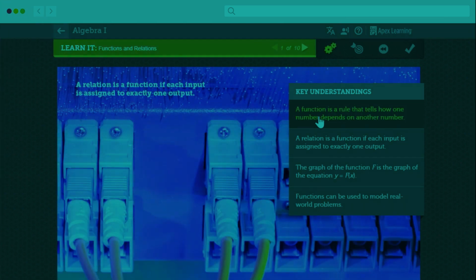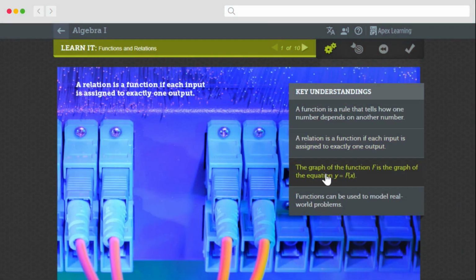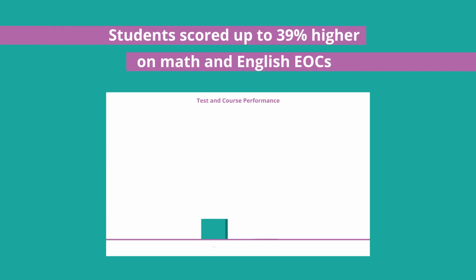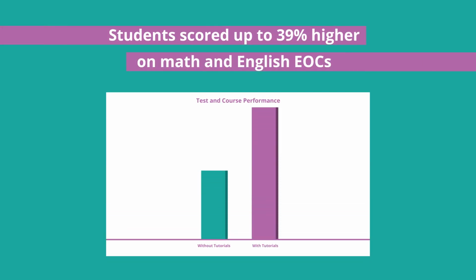Educators count on tutorials to find and fill knowledge gaps for 6th through 12th grade students, building the understanding each student needs for success in the course they're taking and on the test they're preparing for. Tutorials is proven to increase course and test performance. Research shows students scored up to 39% higher on math and English end of course tests.